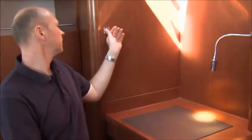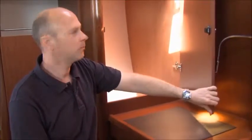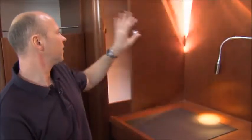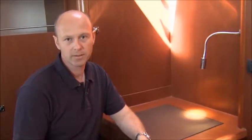But look here, how big the lockers are. It's really beautiful. You have the same size of locker on the other side. If you don't want to have this table here, you also can have an additional toilet and shower in your master cabin, which will be located in this room. So this is the additional room to the main toilet in the saloon.